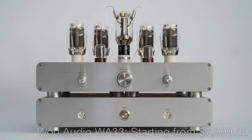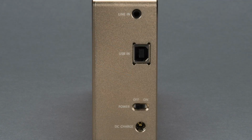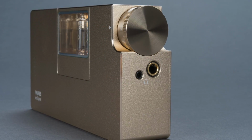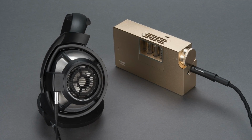Wu Audio will be featuring their entire lineup, including their new flagship WA33 amplifier, and also what is still probably my very favorite product from Wu ever, the WA8 Eclipse transportable tube amp. While it's certainly not ultra lightweight, the WA8 Eclipse is a tube amp I can take with me anywhere. Also, because Wu makes perhaps some of the lowest noise tube amps, I can even use the WA8 Eclipse with IEMs, and with most of my headphones it sounds like an excellent desktop full-size tube amp.